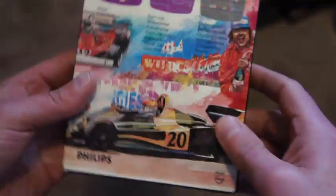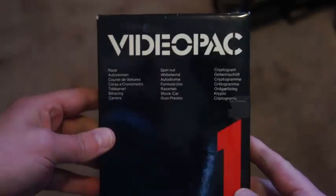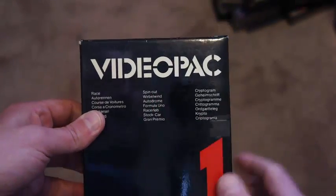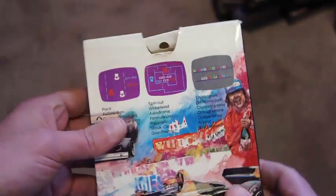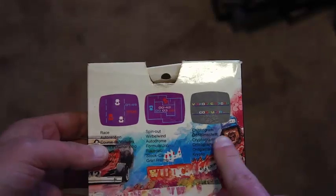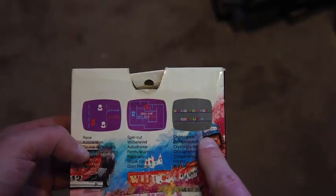Right, number 1. Ooh, number 1. This is actually in pretty good nick, well, compared to the other ones anyway. Race Spin Out. Okay, so we've got a race, and we've got Spin Out, and we've got Cryptogram, which looks like some kind of anagram, conundrum type thing that nobody will want to play.